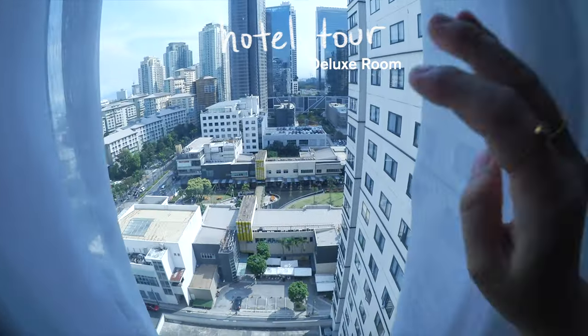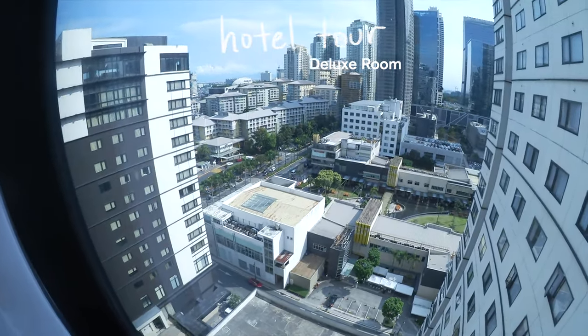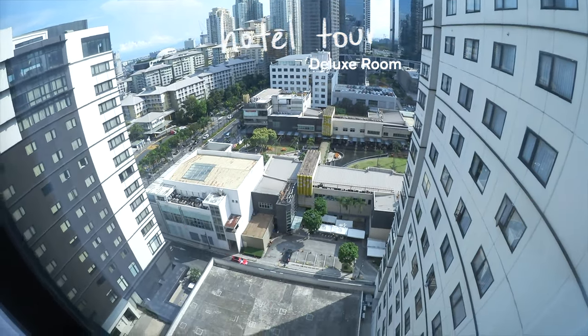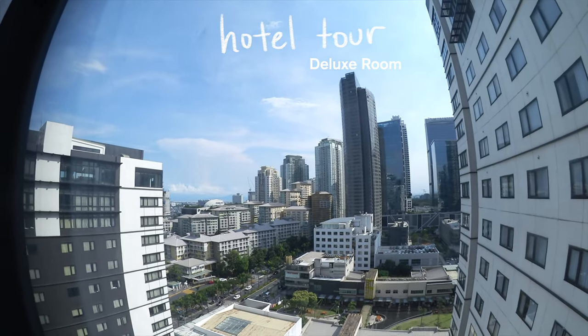And this is our view, by the way. Yung view namin is High Street and also Serendra. Serendra is just over there. Tapos ito yung High Street. Diba? Ang ganda. Wow, cityscape yarn.